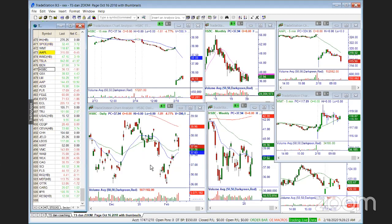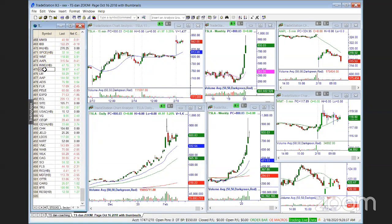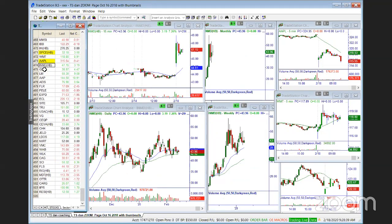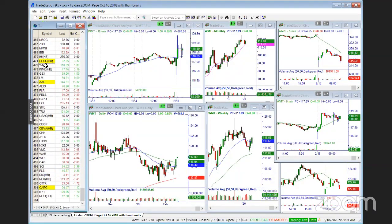HSBC, I read they're going to lay off some 30,000 employees. That's a nasty gap way down here. So there's the bin. I'm not going to mess with either one of those. Tesla we looked at. So Tesla put spread on a pullback. You see Apple here, upper right, cracking. 47.15. This is a put spread candidate. Nice gap up. Eyeballing it right into here, so it's gapping over last week's high. Apple, Walmart, we talked about.